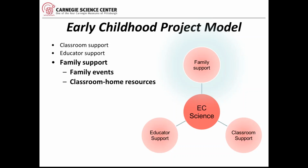So to accomplish that, we are working with classrooms and educators and families to support the science that they are doing. In the classroom, we do some modeling of activities as well as providing resources for the teachers to use. We never want to send the message that you need stuff to do science, but we do recognize that it's much easier to do science when you have a magnifier for everybody instead of just having 2 in your classroom. So we make sure that the classrooms are well resourced.